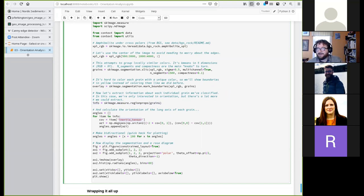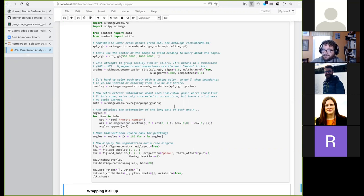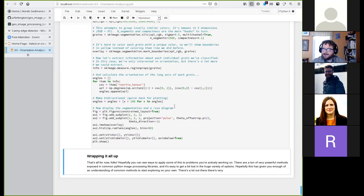Same idea. But it gives us basically a covariance matrix that we can turn into a direction. And it gives us other information if we want it. So we could look at ratios, long axis to short axis, how asymmetric are the grains. But we're just going to do angles. We're just going to make a Rose diagram out of it. And we're just going to show that. So let's run it. And it'll take a bit.